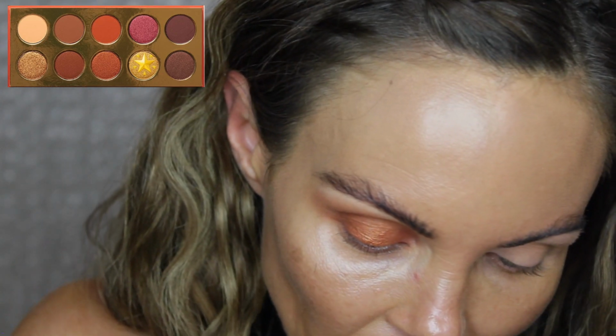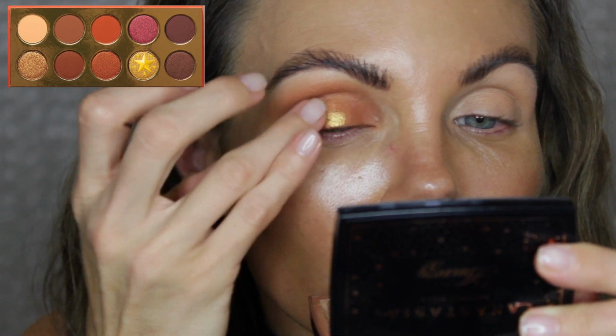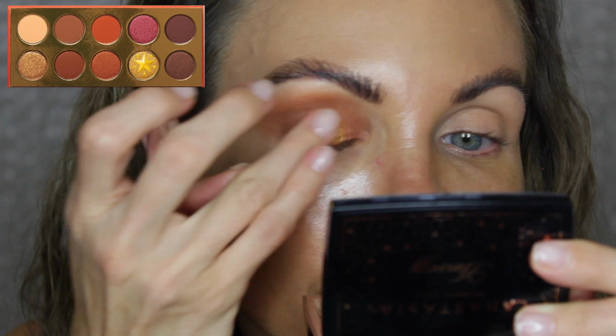Okay, I'm gonna go into the next one right next to it. Golden Ember. We're just gonna have fun with it. Why not? Oh, look how bright that shade is. Oh my gosh.